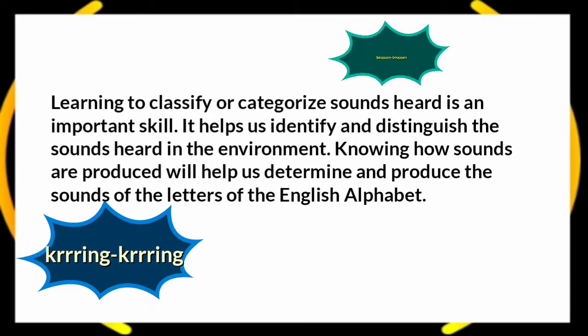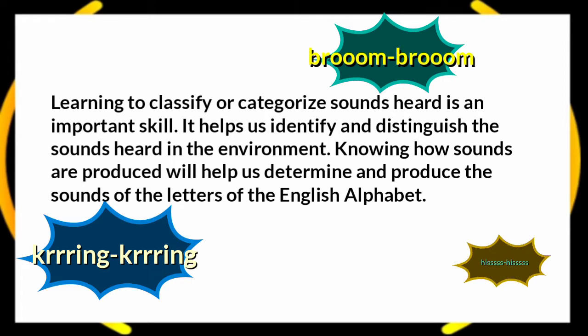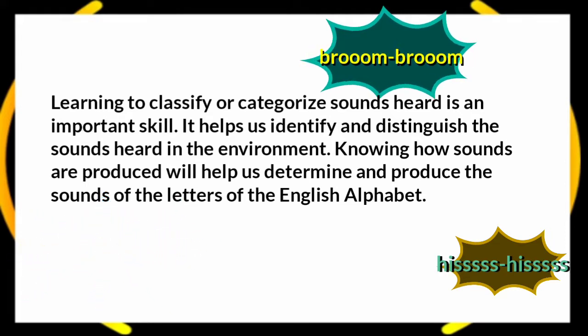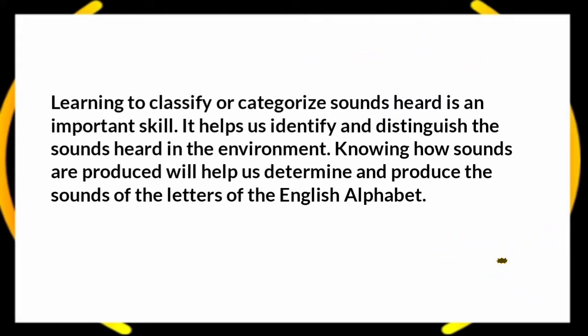Learning to classify or categorize sounds heard is an important skill. It helps us identify and distinguish the sounds heard in the environment. Knowing how sounds are produced will help us determine and produce the sounds of the letters of the English alphabet.